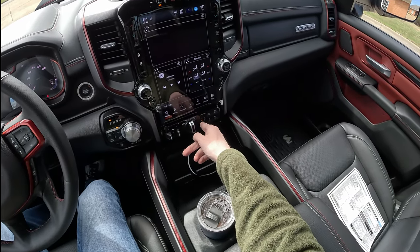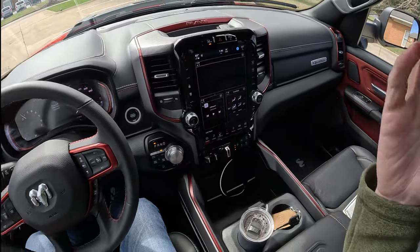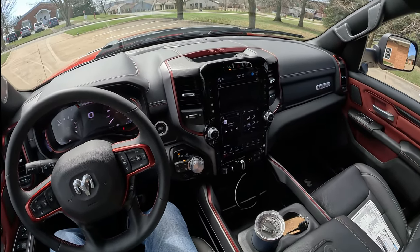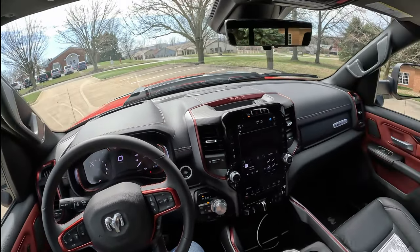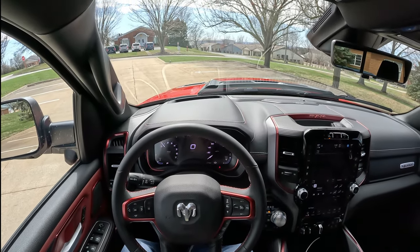Let's lower it all the way down. I want to show you guys what it looks like when it's completely lowered. It literally slams all the way down to the ground. It's quite comical. The air suspension is really nice, especially when you're traveling on the highway.